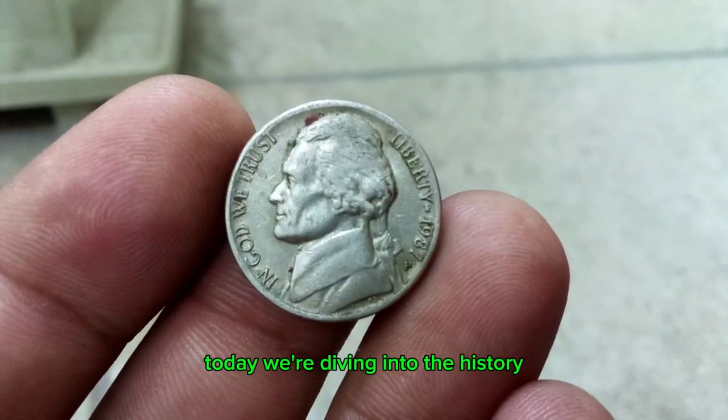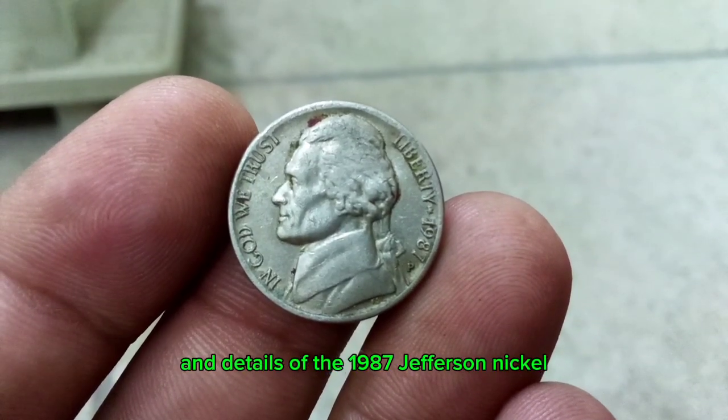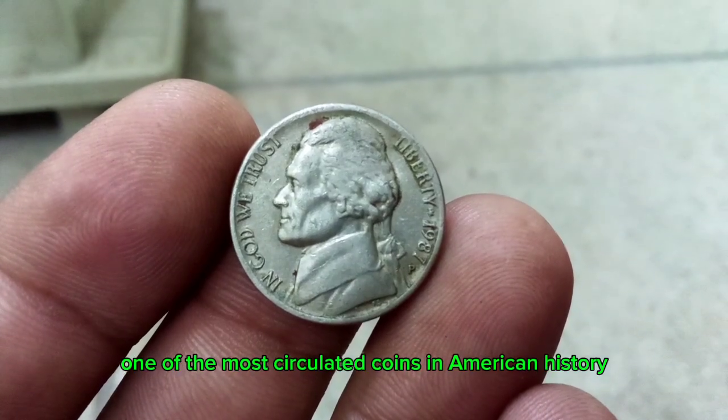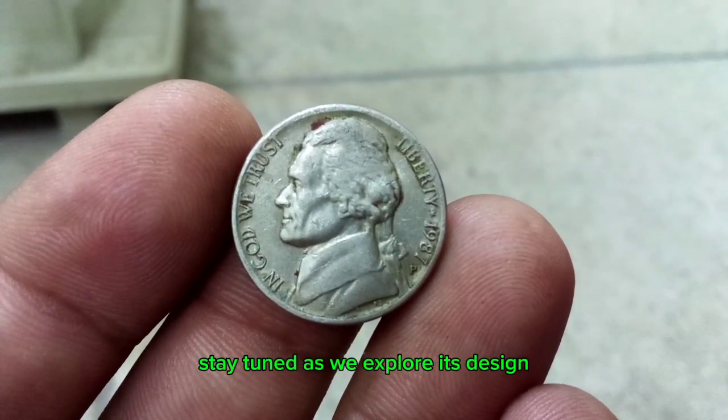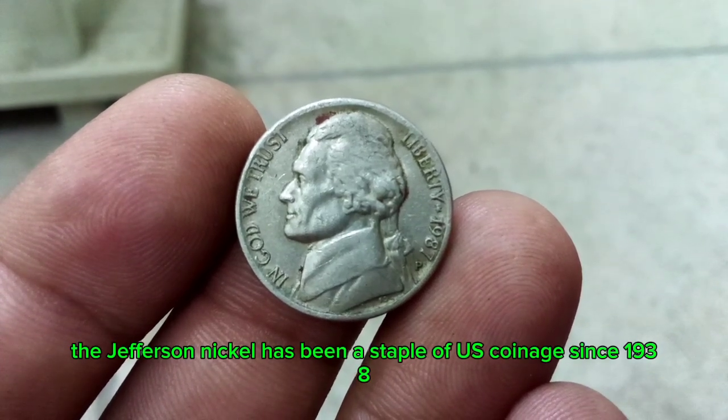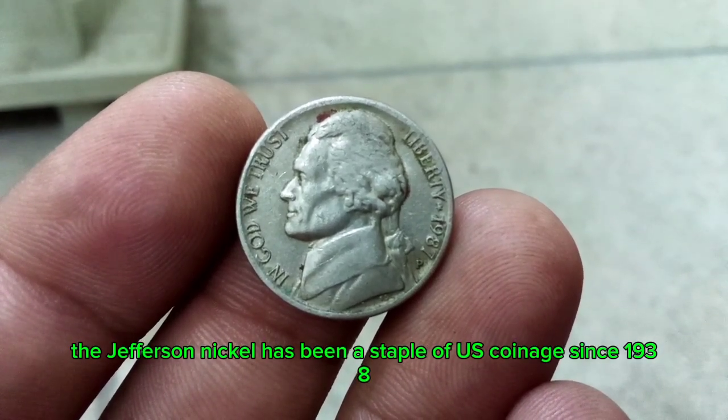Today we're diving into the history and details of the 1987 Jefferson nickel, one of the most circulated coins in American history. Stay tuned as we explore its design, mintage, value, and legacy. The Jefferson nickel has been a staple of U.S. coinage since 1938.